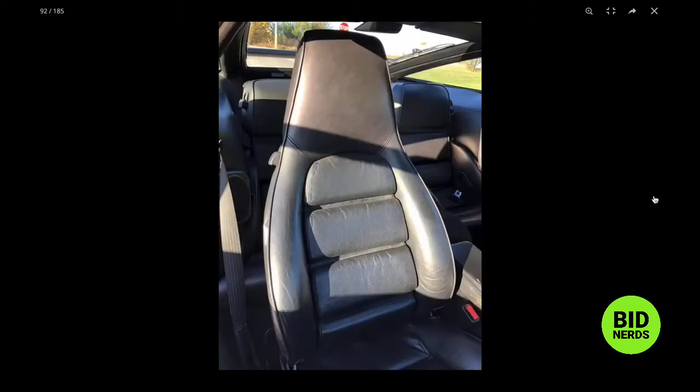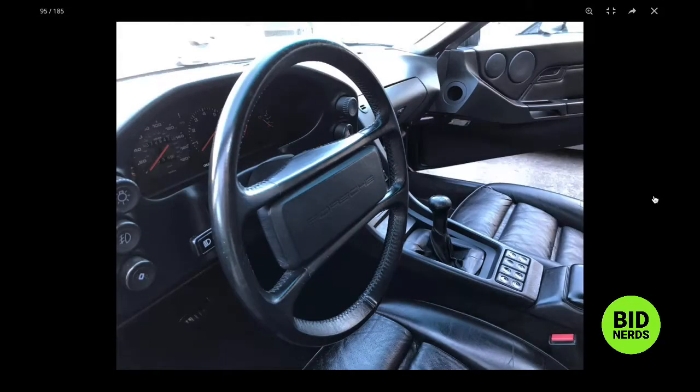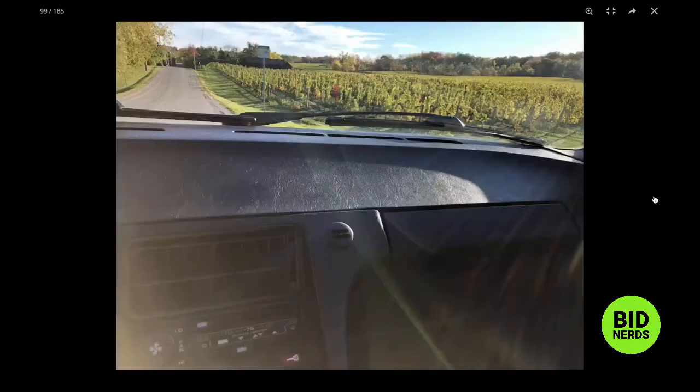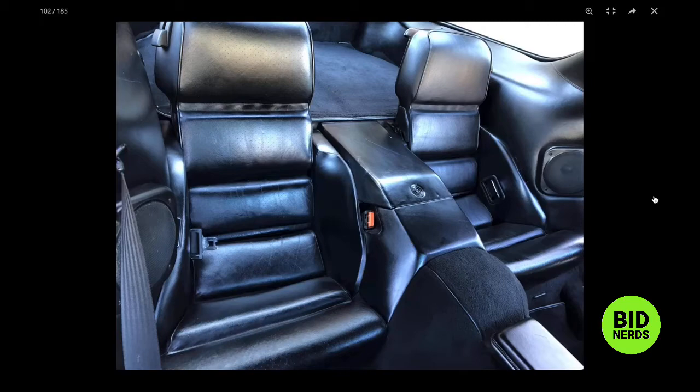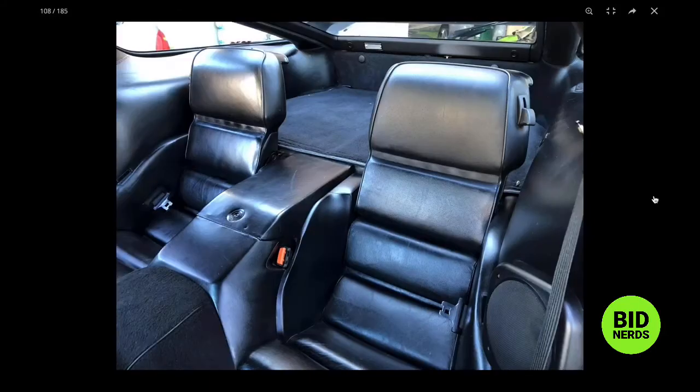Boy, black on black 928, this is so much fun. Every Porsche mechanic I know curses these. You are going to put a Porsche tech's kid through college if you buy one of these. Totally. Yes, it is a great car to have in your collection of Porsches, but to be your only Porsche, not so much. Where's the bid at right now, and what do you think it's going to do?